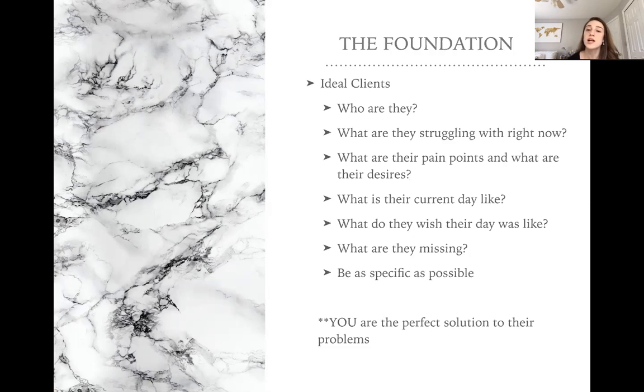So what you want to ask yourself is, who are they? What are they struggling with right now? What are their pain points? What are their desires? Where do they want to go? The best way to answer that question is to ask, what does their current day look like from start to end?